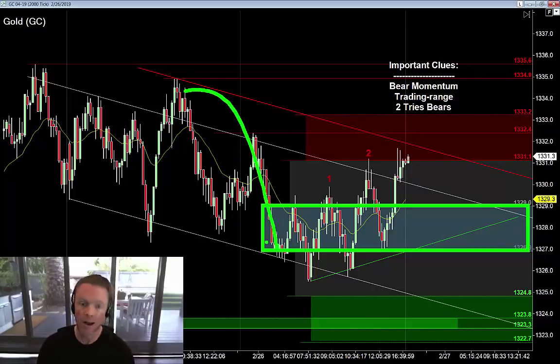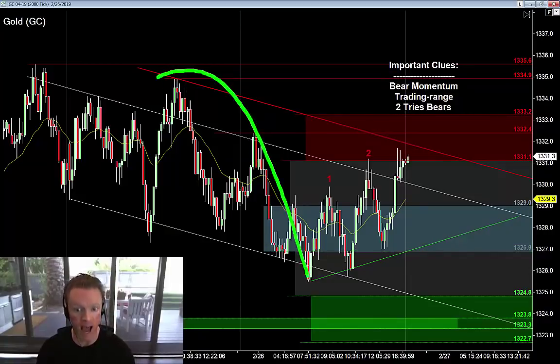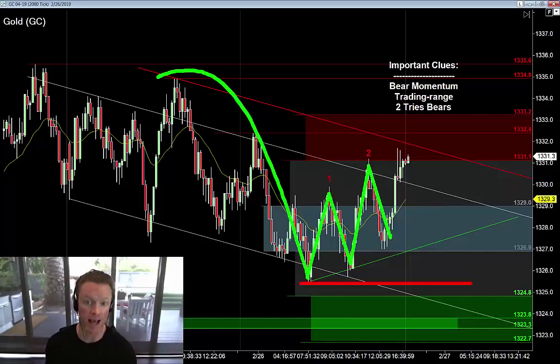But I think this market's ready to go higher here because we saw a big move down. And as you probably have heard me say many times before on this newsletter, anytime I see a strong move in one direction, we normally see a two-legged pullback and a retest of that low. But you'll notice they didn't get the retest of the low. They barely missed it. They came close, but they barely missed the retest of that low. So the bears tried once to retest the low. They're trying a second time now to retest that low.